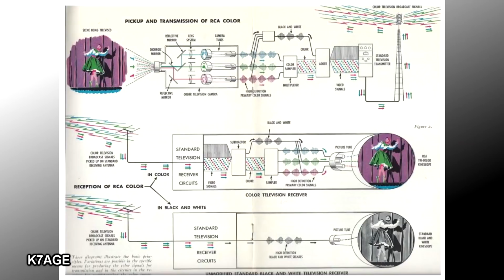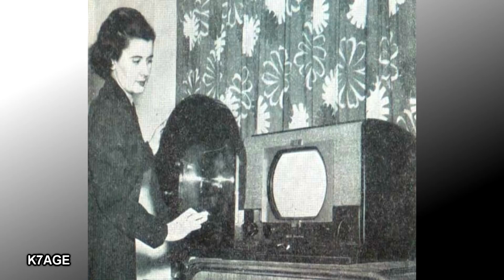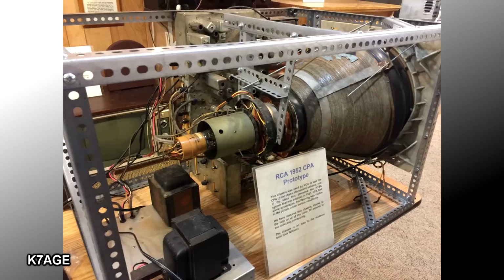Finally, in 1950, the FCC, which regulates TV standards, agreed to hold a competition between the RCA-compatible system and the CBS field sequential system to see which would be the standard for the United States. At the time, the RCA system was in the early stages of development and produced poor pictures. The CBS system produced excellent pictures, and the FCC adopted the CBS system.